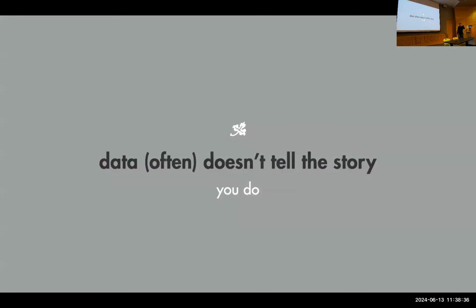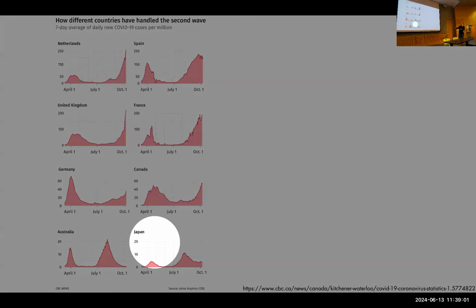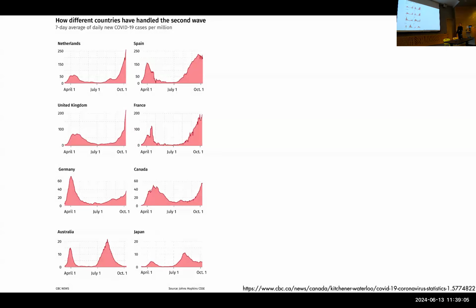So some people say, oh, the data speaks for itself. All right. Yeah? What does it say? How different countries have handled the second wave. Notice, that's not a question. That's an answer. How? What is the answer? How? I don't know. Here it is. Here. First of all, is the second wave this wave or that? What? Seems fine here. I don't know. What would we do? This is just raw data. There it is.